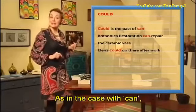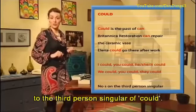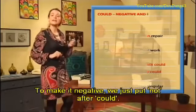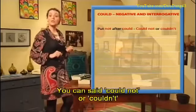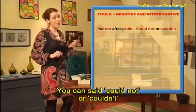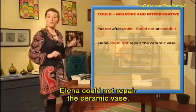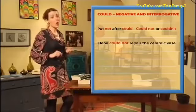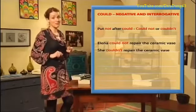As in the case with can, you don't have to add an S to the third person singular of could. To make it negative, we just put not after could. You can say could not or couldn't. Elena could not repair the ceramic vase. Or she couldn't repair the ceramic vase.